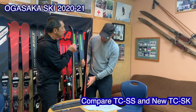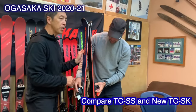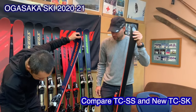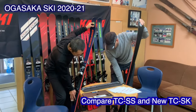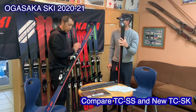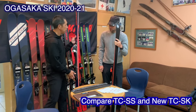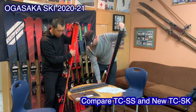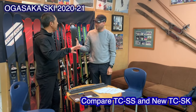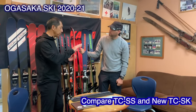Yeah, we can see it too with the profile. Even just looking at it, you can see. He said it's easier to initiate, right? And about the tail. My feeling is the top, just a small part, is softer, and around here is stiffer. This, the orange one, is last year's. So it's easy to steer from the top of the arc, then more engine from the tail, just a little bit more in the tail.